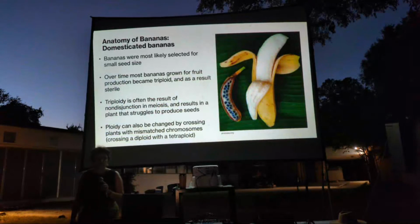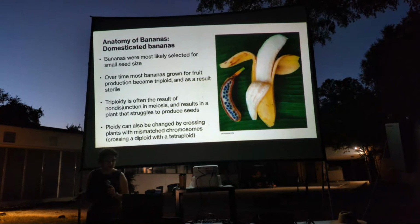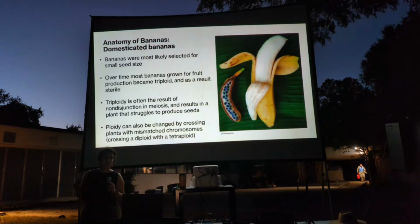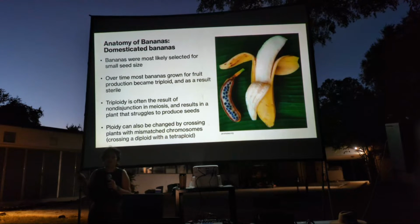Domesticated bananas. So bananas were most likely selected for small seed size over time so that we can eat them better, and they were grown for fruit production. So over time they became triploid, and as a result they became sterile. They couldn't have seeds anymore. Triploidy is often the result of non-disjunction in meiosis, and the plants that are triploid struggle with seed production, which for us is a benefit. You know, it's a feature, not a bug.